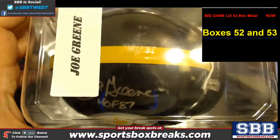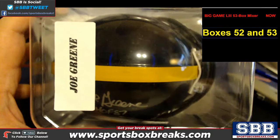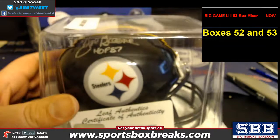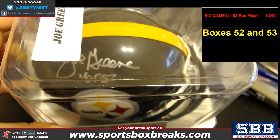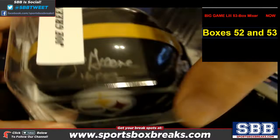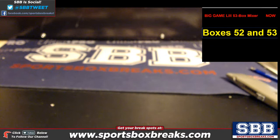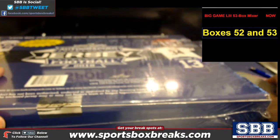How about Mean Joe Green going to Greg Z? Hall of Fame inscribed. Hall of Fame inscribed Mean Joe Green. Unreal. Hall of Fame inscribed Mean Joe Green to go with your Terry Bradshaw. Greg Z. Unreal. This is an Earl Campbell jersey.